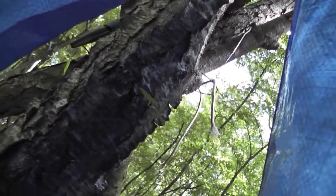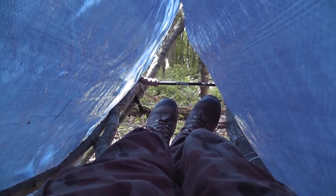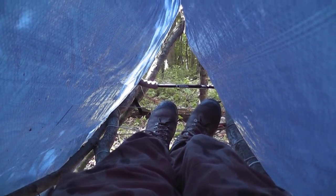And as we flip around behind us, you can obviously see out the back too. Alright, so there you go. Look inside the tripod shelter. Not a ton of extra room in here, just enough for pretty much you, and then all your stuff can go safely below you.